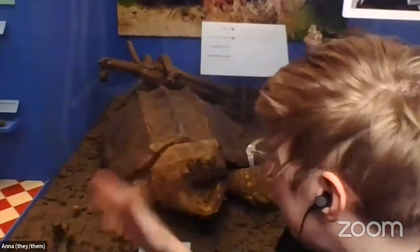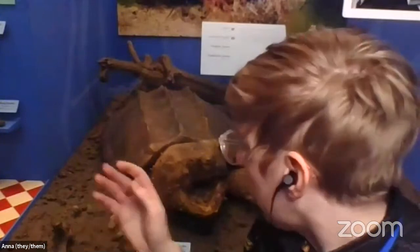This technique of making these casts was called the Walters method because it was invented by somebody named Leon Walters. And Carl Cotton was one of the people that really perfected that and continued to make it have a strong foothold in the museum collections today.